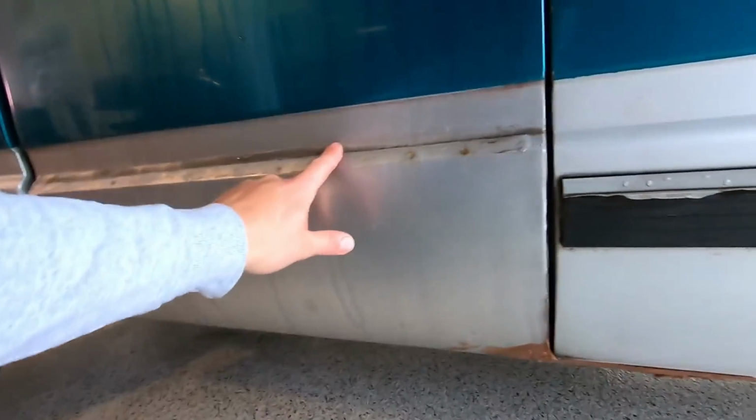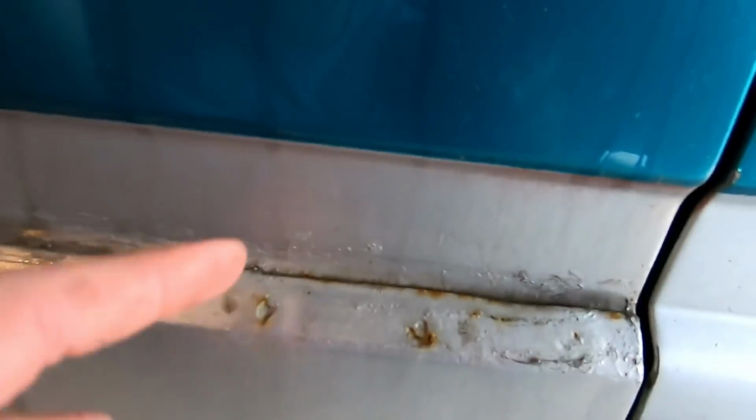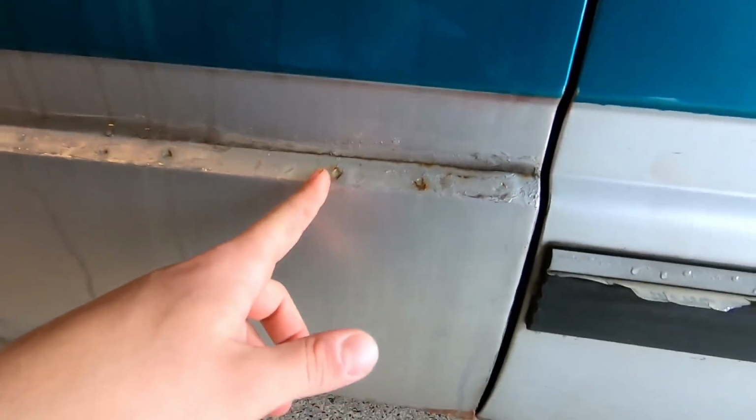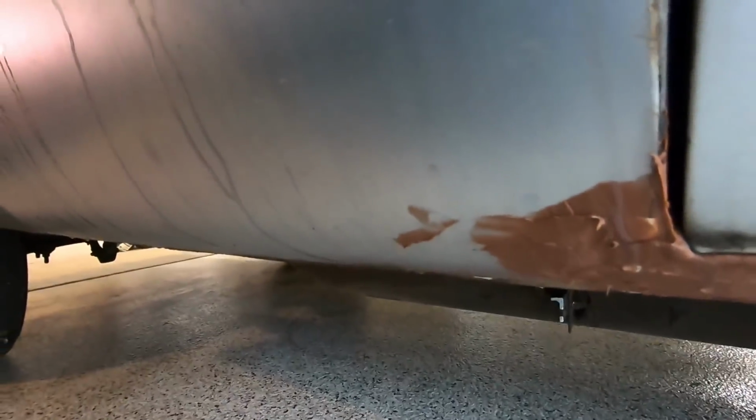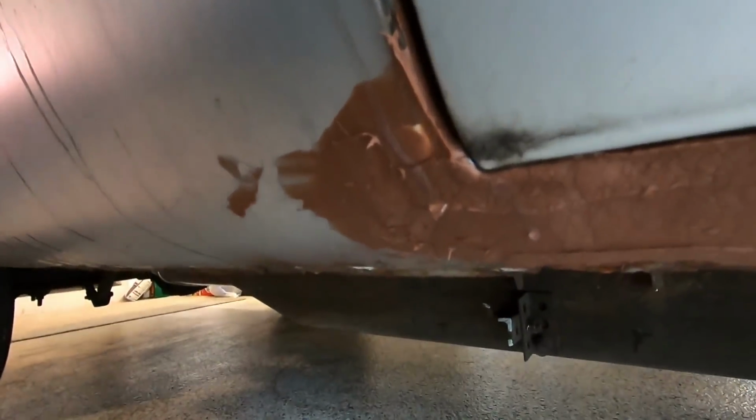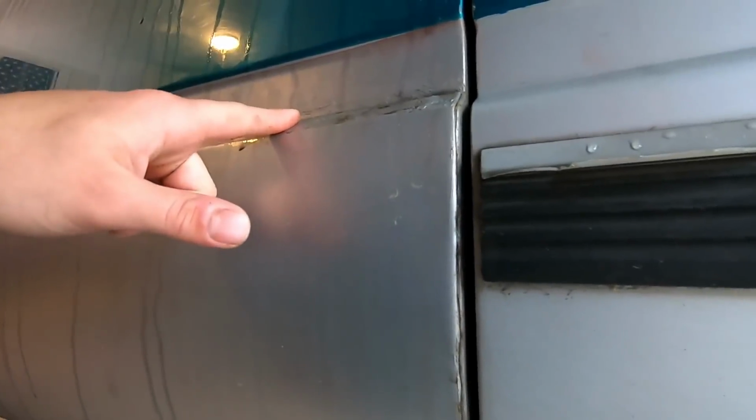The rocker panels, cab corners were definitely replaced. They put a metal patch over this. Looks like they just kind of welded that on and left it. But what I can see is that they didn't actually cut out the old panel. They just put a new one on top of it, which is a little concerning because the rust is still under there then, and the original body of the truck is being eaten away.